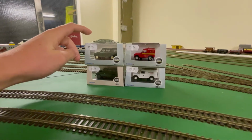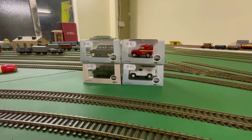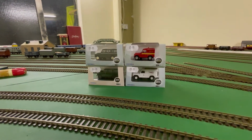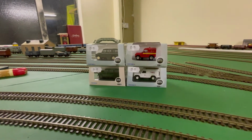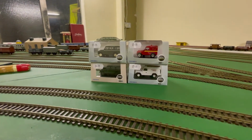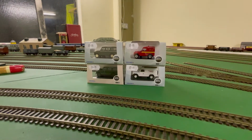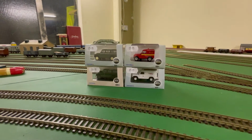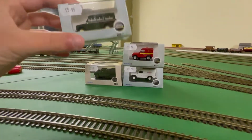item from Smith's model shop in Sheringham in Norfolk. They are a new model shop. They started in 2018, and I would highly recommend, if you're ever in Norfolk and in Sheringham, going. They are not a massive model shop, but they have quite a lot of stock, and they're really friendly, and I highly recommend going. So basically, yeah. So the first one is this one.